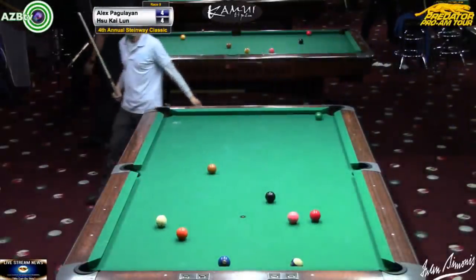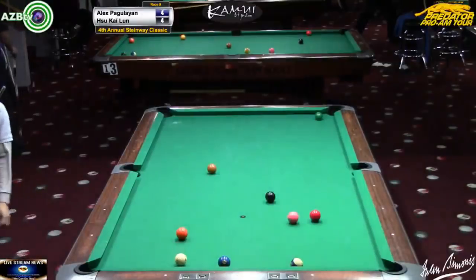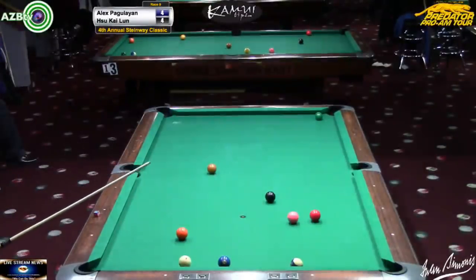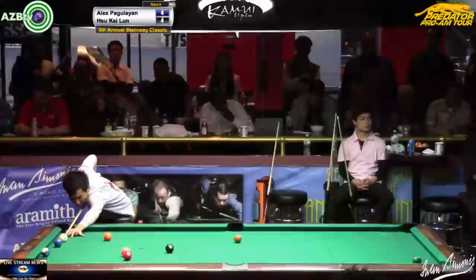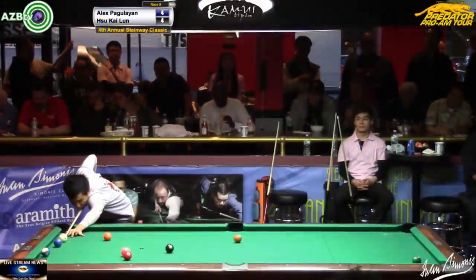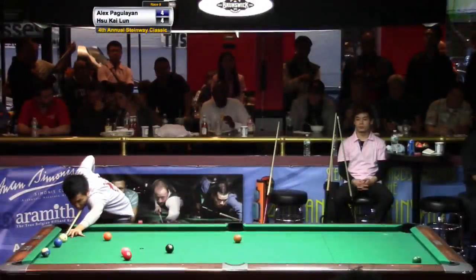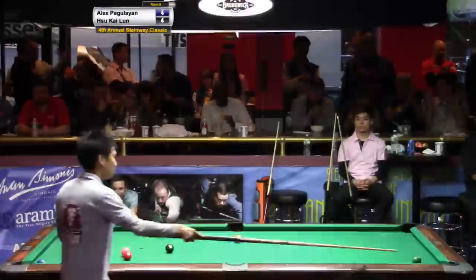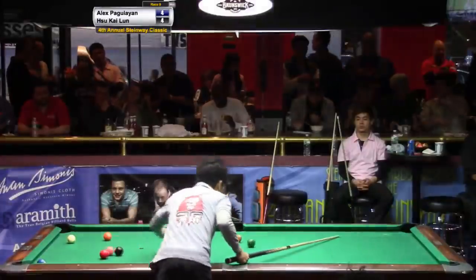Hi, Arturo. Look at his 2-10 combination shot right here. Did I call it? I told you. All 210's very pretty looking right now. Isn't it though? Alex puts another one up and takes the lead once again, 5-4 in a race to 9.